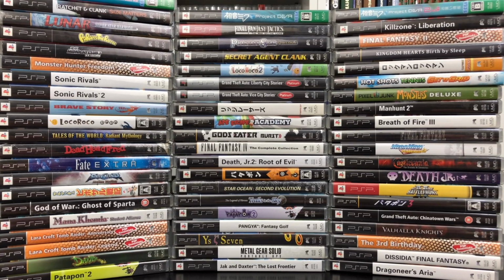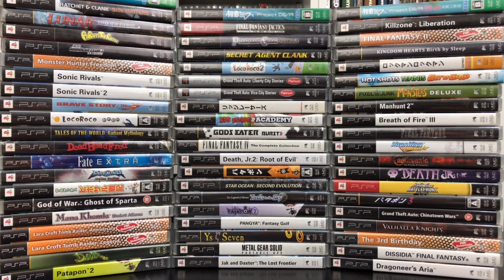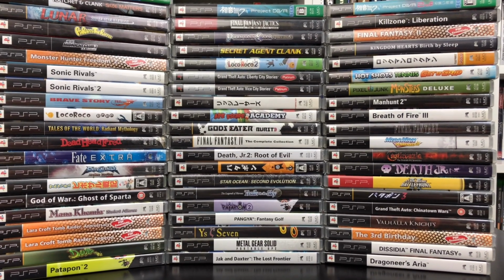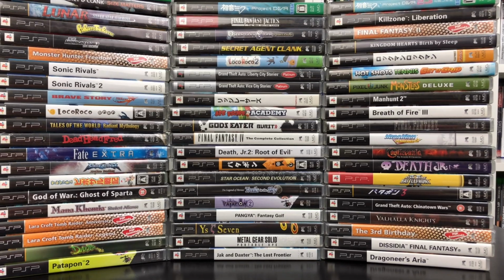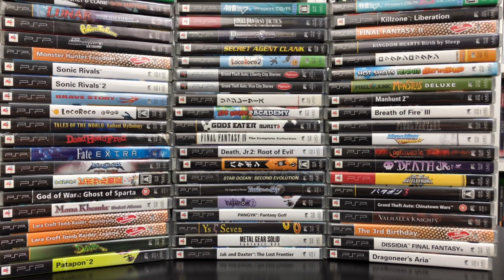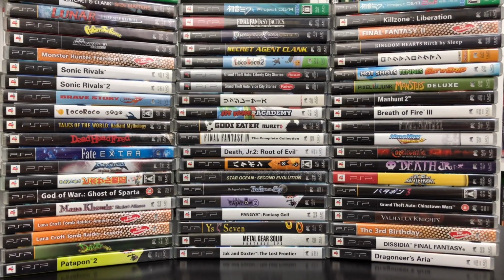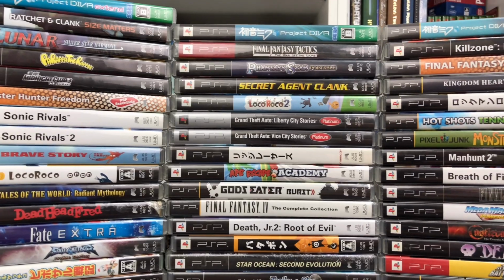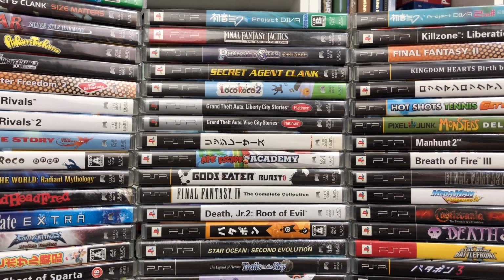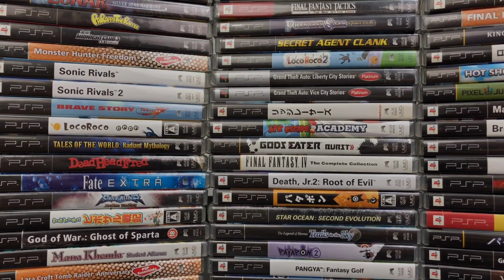A lot of these games I picked up when my wife and I were on holidays in Singapore, and we came across a shop over there and got an amazing deal on a lot of stuff that you can see here. Probably half the games, or maybe not that much, but there's a lot of games there that I got at a decent price, and I'm so glad to have what I have in this collection. And I think I'm pretty well done with collecting for the PlayStation Portable. A great system.